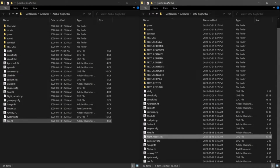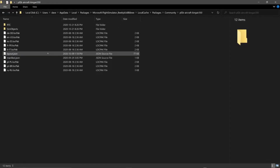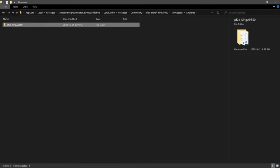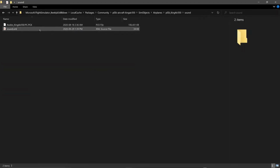Long story short here, the complete default assets from Asobo were installed in the FS2020 community folder without change. The odd file has minor changes to it, but 99% of them are untouched. To be clear, this isn't the Asobo default aircraft folder. This is a folder created by the install package.